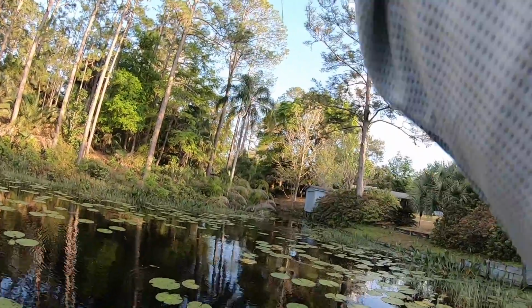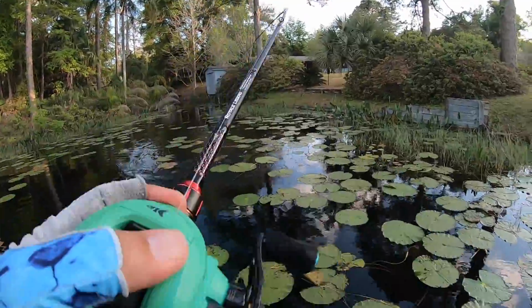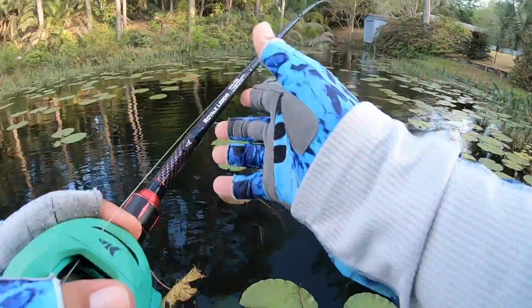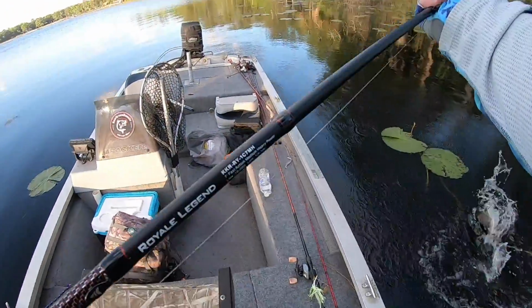Got him, got him, got him. Yes, we got one, guys. Stay on. Yeah, he's still on there. Here he comes, here he comes. Ooh, he's a good one. That's a good one, guys. Woo, nice fish. Nice fish on the Runkle. Yeah, buddy. Let's get him up in here. Oh, he's a beauty. Real nice one, guys.